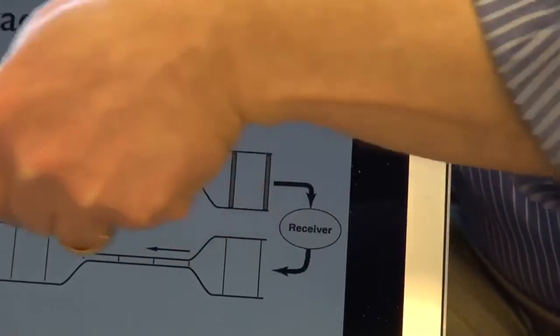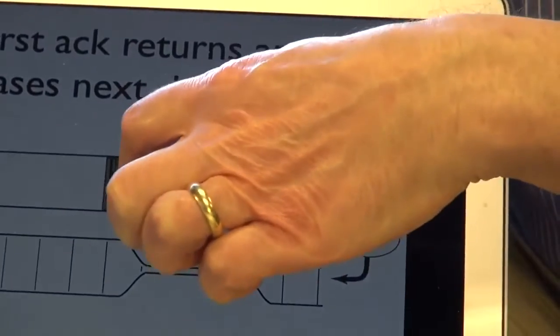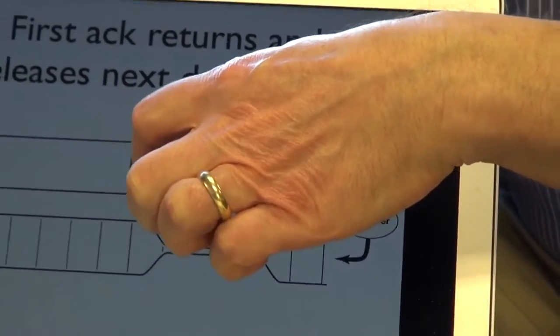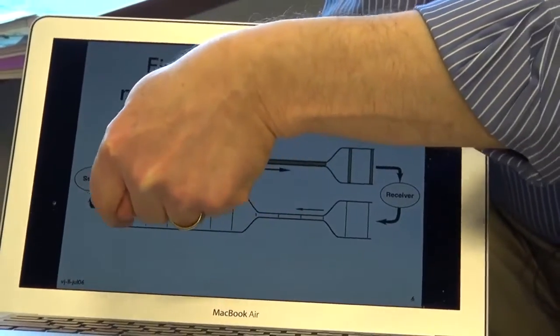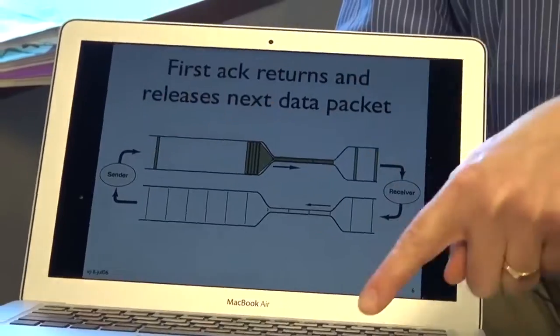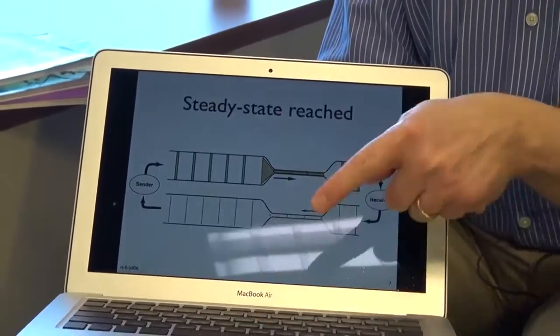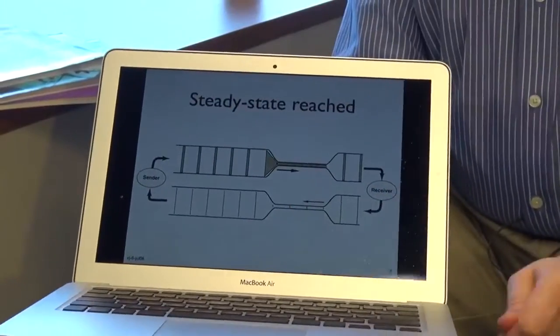So you've got a bunch of ACKs that are going back towards the sender, and they remember what's the right spacing for that bottleneck. So the ACKs get back to the sender, and every ACK gets turned into a data packet. So we can see the data packets flowing back. And this is after one round trip time.